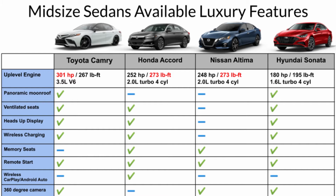As you can see on this chart, none of the competition offers everything. For example, while the Accord has wireless CarPlay and Android Auto, it doesn't offer a panoramic moonroof or a 360-degree camera. The Altima doesn't offer a panel roof, ventilated seats, or wireless charging. The Sonata is missing wireless CarPlay, and the optional engine is the weakest in the class by far. The Sonata N9 will change that in the future.